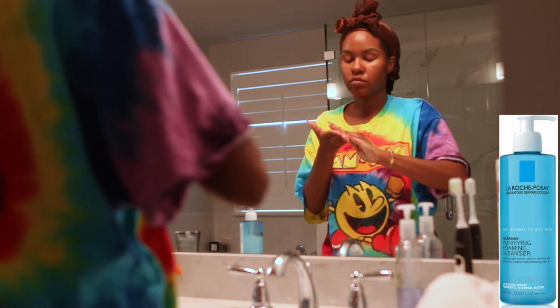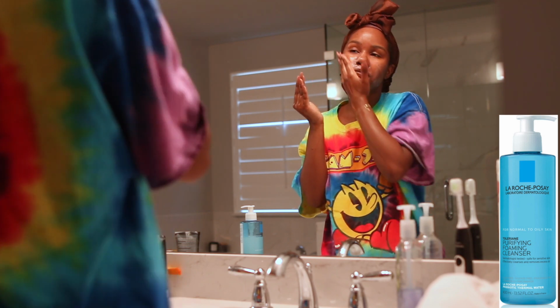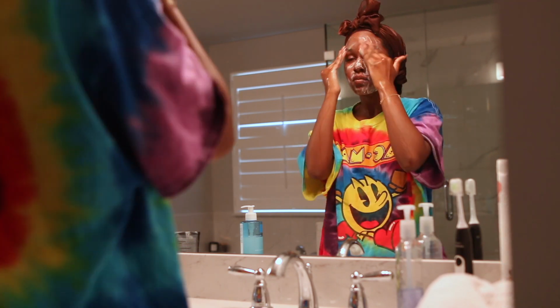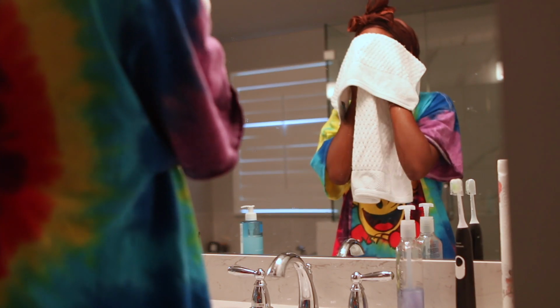A lot of you guys were asking me about my morning skincare, so here it is. I just start out cleansing with this La Roche-Posay Purifying Foaming Cleanser, and I really like it. They sell this brand at Target, and I've been using this cleanser for about a month. This bottle is so huge, but I tend to change up my morning cleanser like once a month, so this is just what I'm using right now.